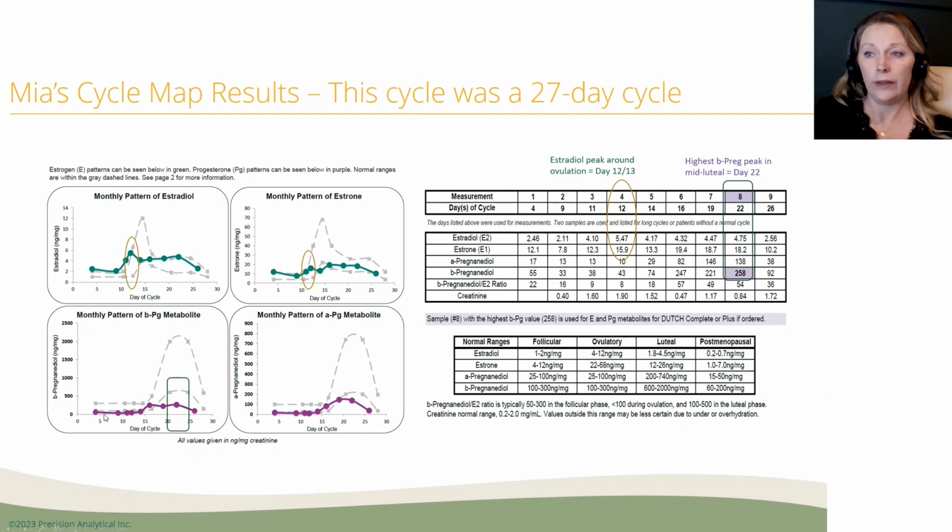So you see that she had this rise of estrogen, this little bit of a peak of estrogen at ovulation, and then it starts to come back down and plateau during the luteal phase. But it was enough of a peak to cause ovulation because we can see the progesterone came up. However, it's a really weak response. She had a weak corpus luteum or a weak progesterone rise.